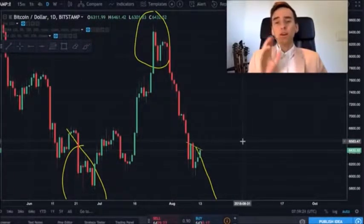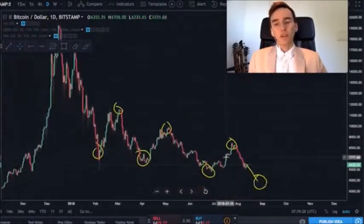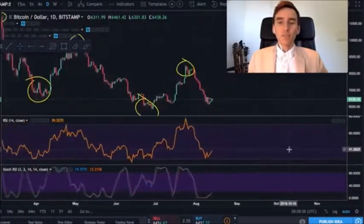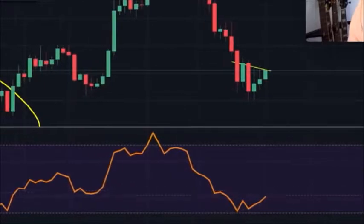It doesn't really matter if you're a bull or a bear. Right now, it's a big deal. And actually, if we bring out the RSI and the stochastic RSI, what we were looking out for actually happened. We found support at the 30 level, which we were expecting, because we are in this bullish box that we've been talking about. So that was nice to see.